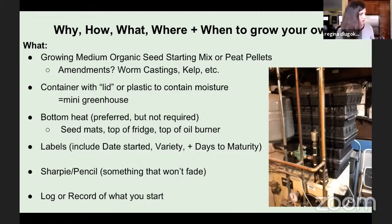You're going to need a container with a lid or some kind of way to keep the moisture in there. Because you want to keep that soil moist, not super, super wet. And I think I might have soaked mine a little too much earlier, but we'll figure it out. But something like this is perfect.